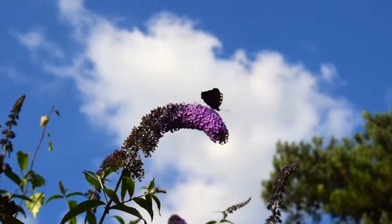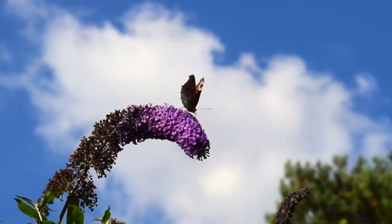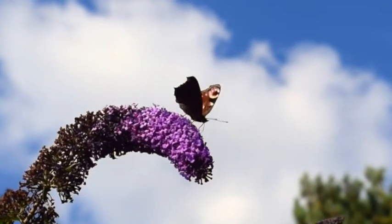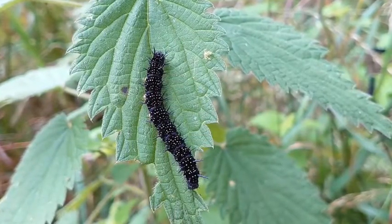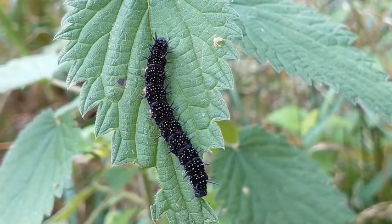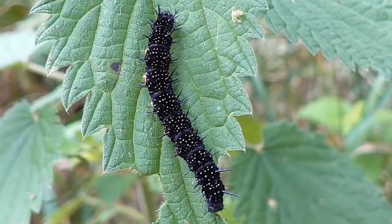Peacocks are bright and beautiful and quite large butterflies. Their wings bear 4 eyes, like a peacock's tail feathers. But when they fold them up, they look just like dead leaves. Their favourite food plant as adults is the buddleia, otherwise known as the butterfly bush. Their tough-looking, large black caterpillars have small white spots and big, hazardous-looking spines, but they're actually harmless. You'll find them, as I did, mainly munching on common nettles.